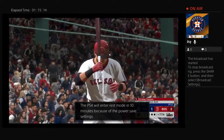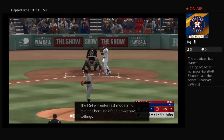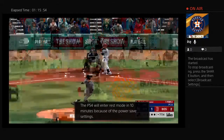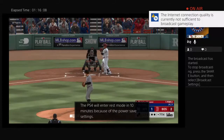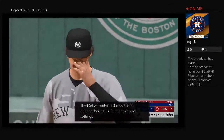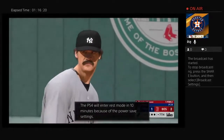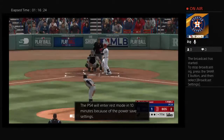Into the box, Christian. 18 years in the big leagues, without question. I can't tell you what this guy's what baseball has to offer. Hey, it looks like this guy's going to work in the upper part of the strike zone. It'll be interesting to see if this lineup can adjust to the way he pitches. Nobody out, runner on first.